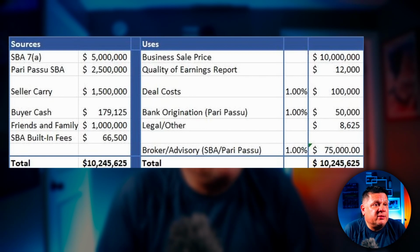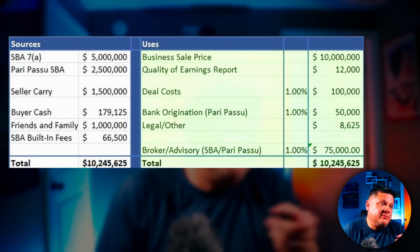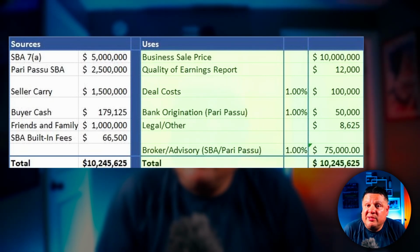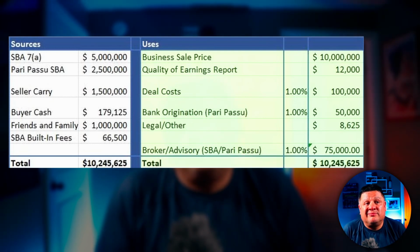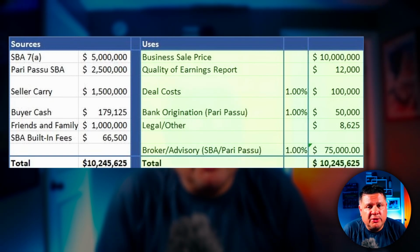And if you look on the uses, you have the acquisition price, which still stands at 10 million. But if you notice at the bottom of this, it's a little bit more than 10 million because you have all these fees associated with getting this deal done. And so one, to me, is probably the most important part of this transaction, which is the quality of earnings report. Due diligence is key.